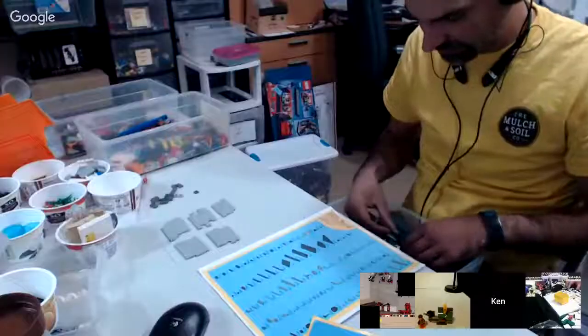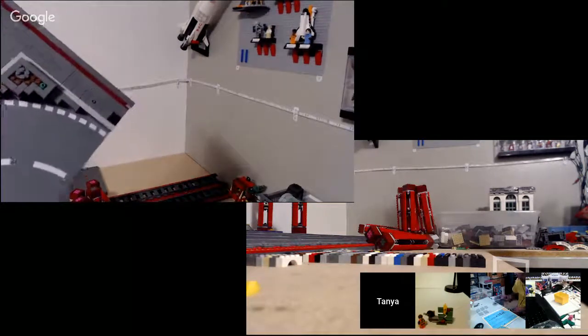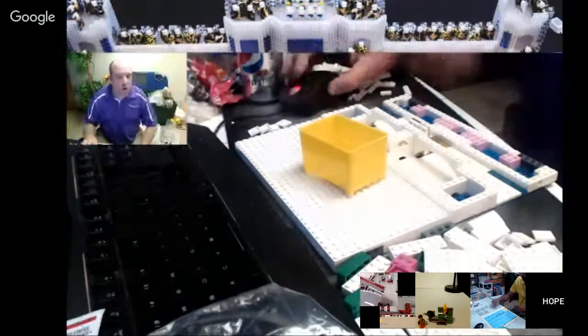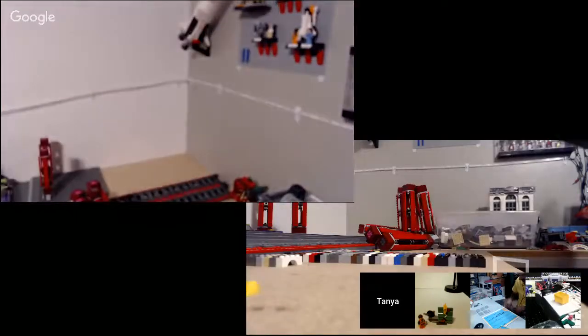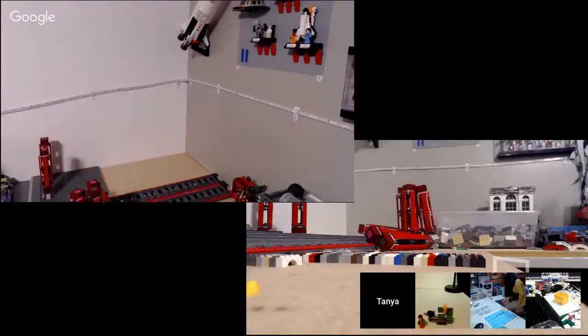Oh no! I liked my curves. I think my curves look pretty decent, honestly. Curb? No, curb. Oh, the curb. I was hearing curves first as well. The curb's a little bit tall, but on the other hand, it doesn't look bad.